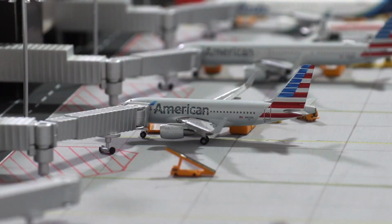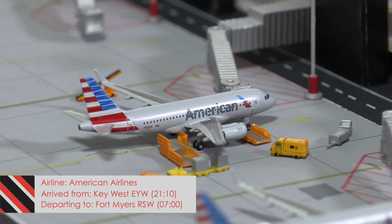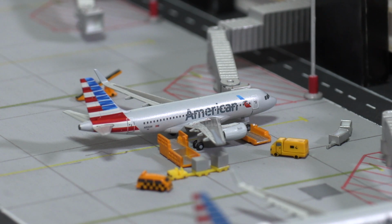And then we have this Airbus A319 of American Airlines that is almost done for today. The aircraft came in from Key West about 10 minutes ago. Right now the aircraft is deboarding and of course cargo is being offloaded, and then tomorrow morning at 7 o'clock the aircraft will be heading out to Fort Myers.